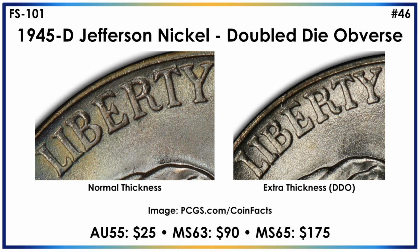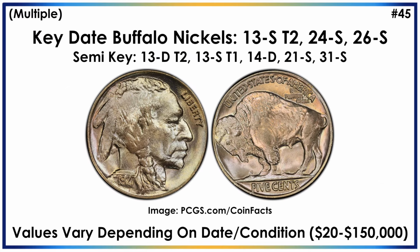For number 46, we've got the 1945D, again, a war nickel coin, a double die obverse. That's an extra thickness double die, so there's actually a few different manifestations. It's not always super clear doubling, and in this case you can really tell the difference. The serif, which is like the pointy thing on the end of a letter, is normal thickness over here. On the right we see a much more thick serif and full reproduction of a lot of the lettering, but Liberty is going to be the best place to look for that. The values again range up quite nicely, but $175 for an otherwise $10 mint state coin is quite a nice spread.